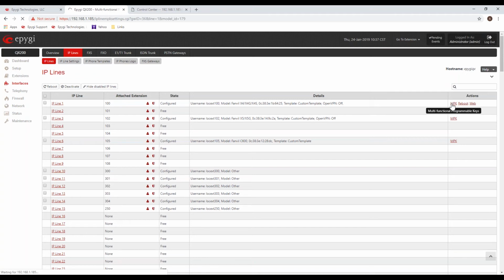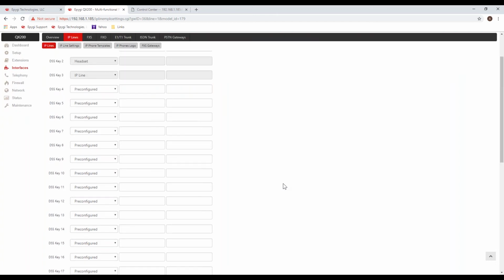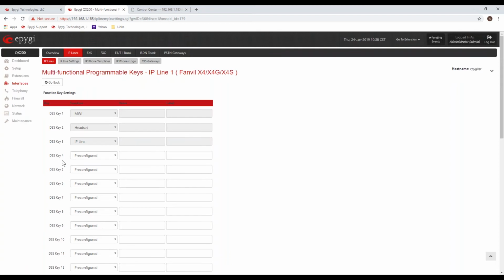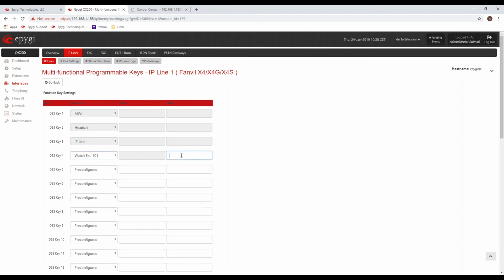All right, the MPK is basically your programmable keys. Okay, if I click on this MPK, it gives me the layout of the keys on that phone, and this will change based on the phone model you're looking at. It's configured to the number of keys available on that particular phone. So for example, the first 3 keys are assigned: a message waiting key, a headset, and the IP line key. Those are fixed. And then from there, I can assign maybe a watched extension. Maybe we'll just call this Andy. That's a BLF key.